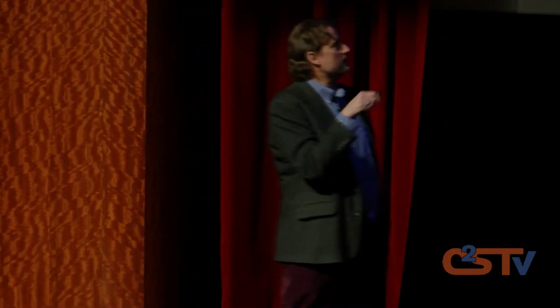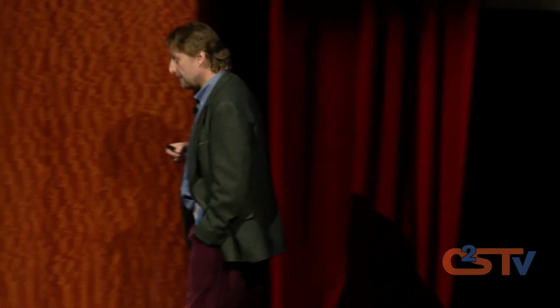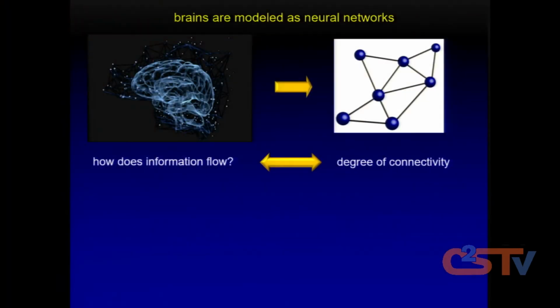And the question then that we want to understand is, how does information actually flow in these networks? And it turns out that that question is connected to the degree of connectivity. How do you actually connect these blue dots? Do I connect this with this one, but why don't I connect this with this one? And how you connect determines how information actually flows through this network, which is a model for our brain.